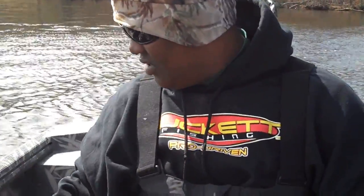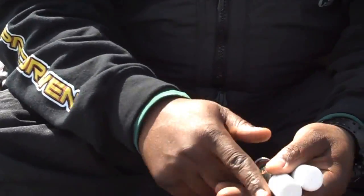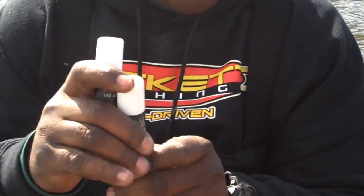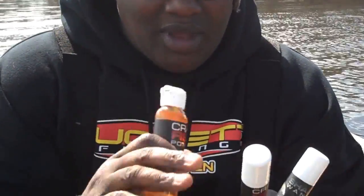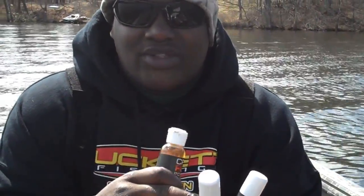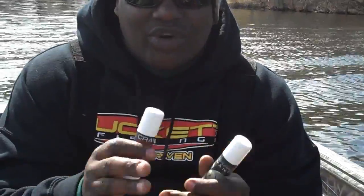Another one of the products that I've been having great success with is the BioEdge Fishing Scents. These scents come in a wand and they come in a potion. I like to use the wands in the wintertime. You can apply it to hard baits, you can apply it to your jigs, but the wands keep it on there a lot longer on the hard baits, because the potion is just going to slide off.